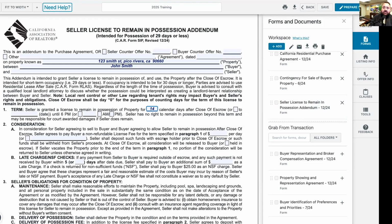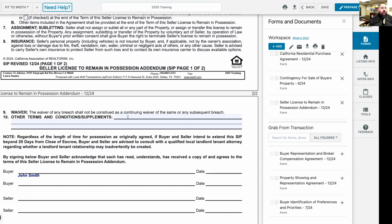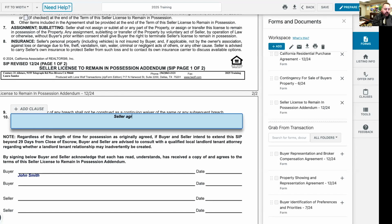Now, because we're still in a seller's market, if you're going to give them these days, whether it's the 3, the 7, the 10, the 14, whatever it is, if you want to have strength of offer, you don't charge them anything for that time period. Okay. You let them stay there for free. If we're going to do anything else besides that, like to make sure that we're covered, we may want to put in here that the seller agrees to a per diem of, let's just say, $100 right now, if seller remains in possession beyond day 14 after.